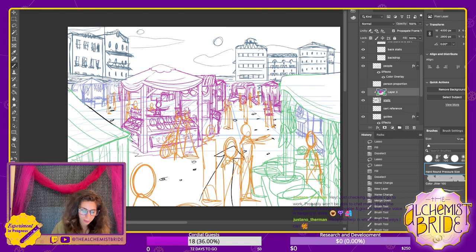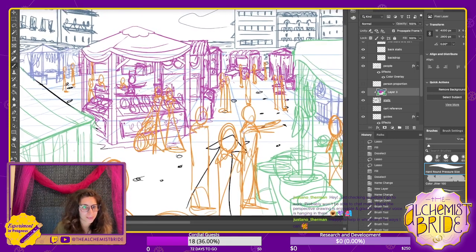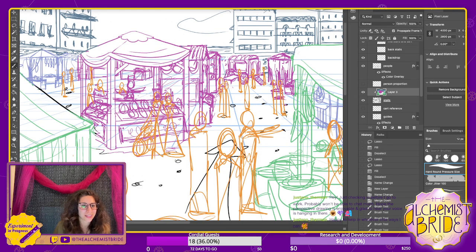Oh, let's put the people back. I love how bustling it looks. I love how the people look. The people really give it life. I know they're just stick figures with floating heads, but, you know, I like how it turned out. I feel like I'm gonna walk into a busy marketplace, which is the look I was going for, but there's a lot of little details in here that I want to add to give it life. So I don't want to rush it.